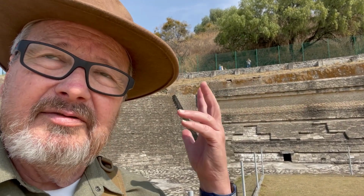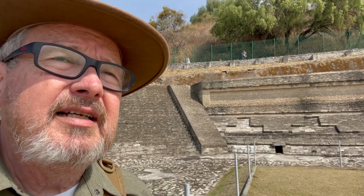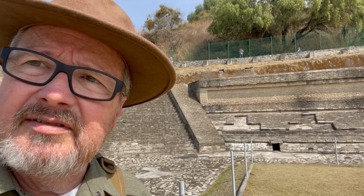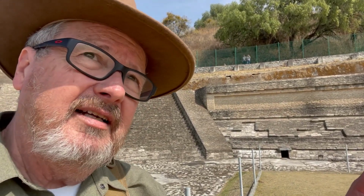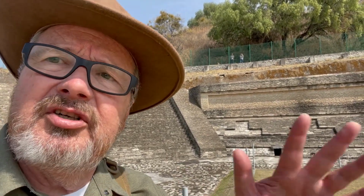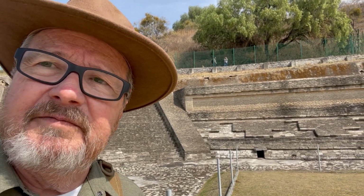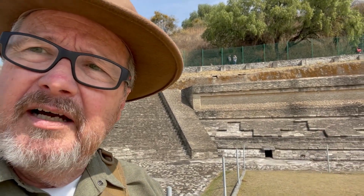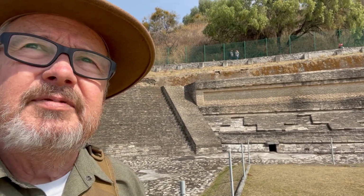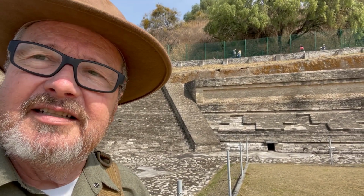In the letters that Cortez and others wrote back to the king, they described this area as the place of 365 temples. They said there was a temple for every day. And so the king then wrote back and he said, destroy them and build a church on every site. So this area was known as the place of 365 churches, although in actuality they only built about 47 churches here. Still a significant amount for a place this size, but not the 365.